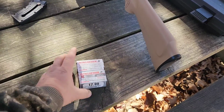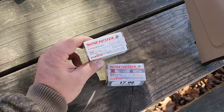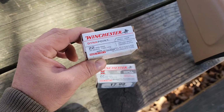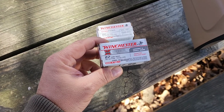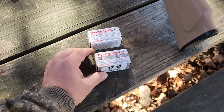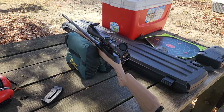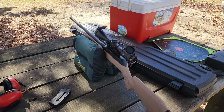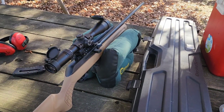And I'm going to compare these two Winchesters side by side. So we got the Dyna point here, 45 grain, 1550 feet per second. I'll show you the bullet in a second. And the Winchester Super X, 40 grain, 1910 feet per second advertised, using a Rossi RS22M 22 Magnum. It's a 21-inch barrel, semi-automatic.